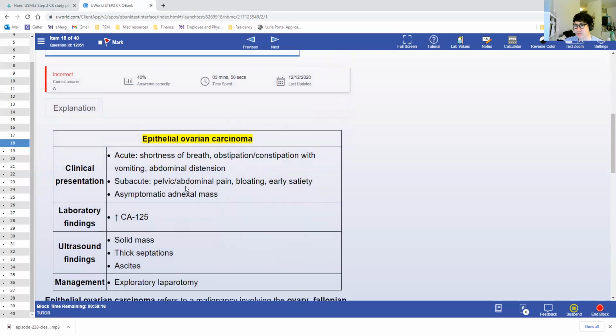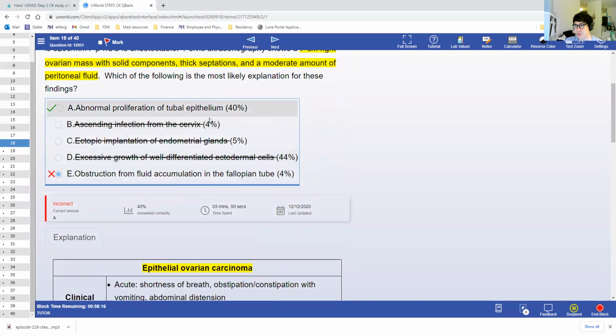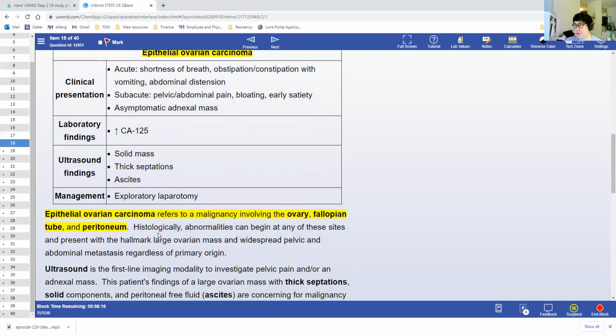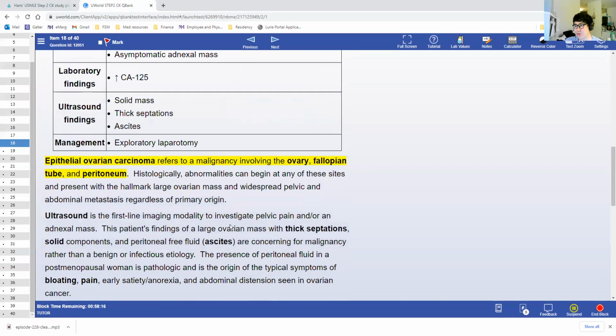I didn't know that, I don't know how the tubal epithelium comes into play here, but let's take a look. Epithelial ovarian carcinoma refers to a malignancy involving the ovary, fallopian tube, and peritoneum. Oh, that explains it. So even though it's called epithelial ovarian cancer, it involves a lot more than just the ovary. It kind of progresses, not metastasizes, but just kind of progresses to the fallopian tube and peritoneum as well. So in that case, yeah, I guess that makes sense. The cancer has already spread to the fallopian tube.